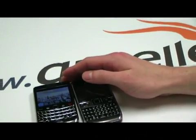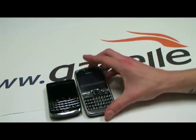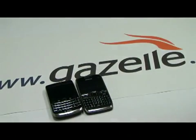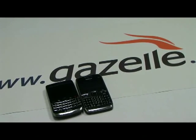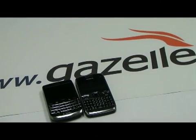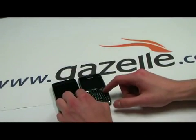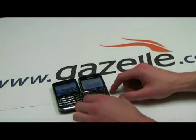Both are similarly spec'd when it comes to their processors. We have a 600 megahertz ARM11 processor in the E72, and a 624 megahertz processor in the 9700. Both contain, as business-centric devices normally do, document suites such as Word, Excel, and PowerPoint, and each has a respective email client. With BlackBerry, you get the now commonplace push email, and the E72 now offers Exchange support right out of the box. Overall, I would have to say that the 9700 is more of an improvement than the E72.